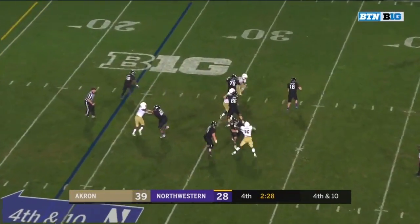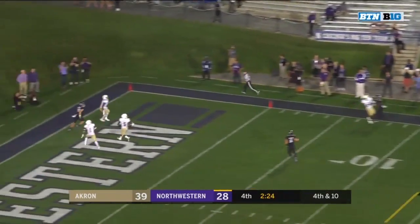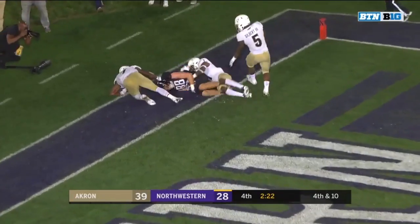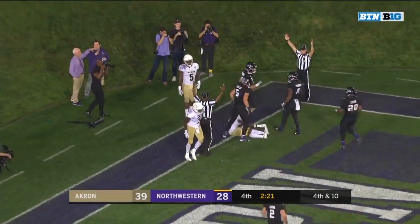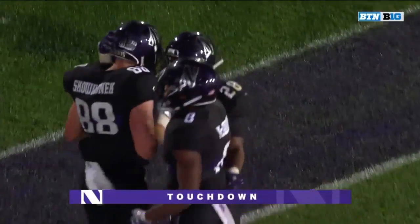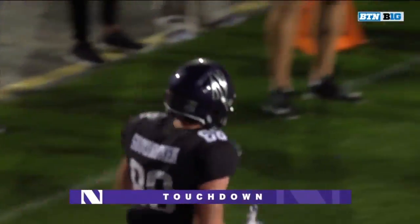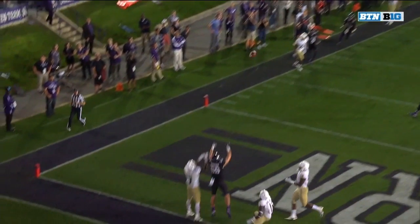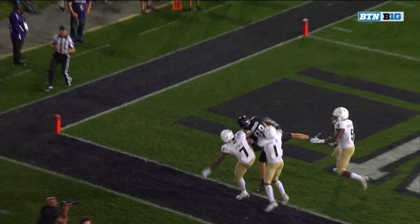Thorson in trouble. And the chase throws it to the back of the end zone. Pass complete, touchdown. What a play. Bennick Skoranek. His first touchdown of the year. Clayton Thorson connecting with Bennick Skoranek in the back of the end zone.